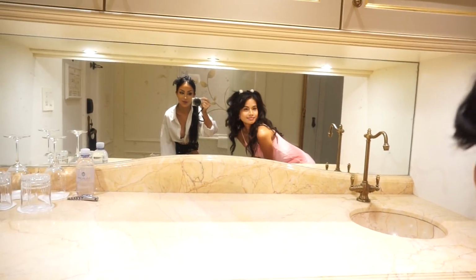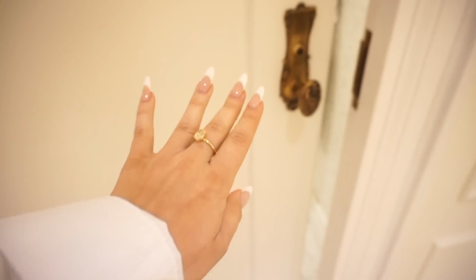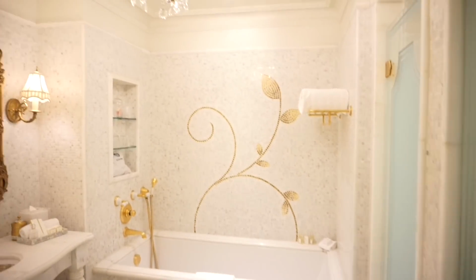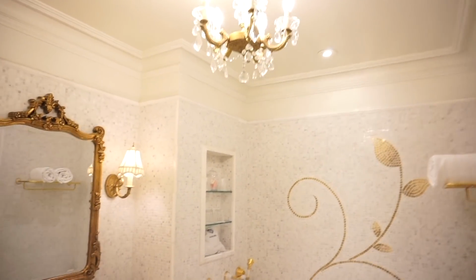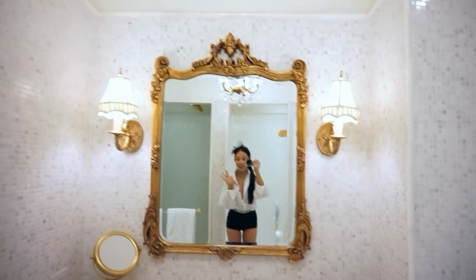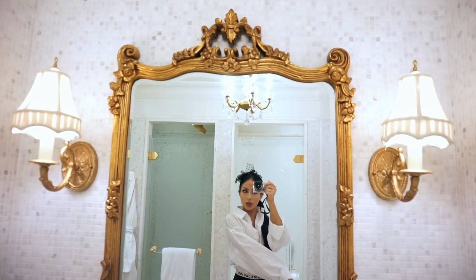Now we're gonna do the bathroom tour because you guys are gonna lose your minds. The bathroom is amazing. Look at this, you guys. Oh my god, rooms. Oh, it's so cute. Oh my god. Welcome to the cutest bathroom of life. I am dying. This is so beautiful. Look, again, we have the fancy. Oh my god, I have to take a picture in here.